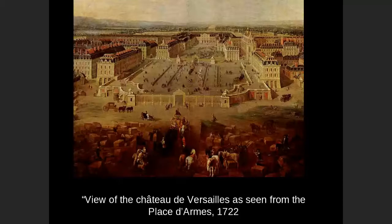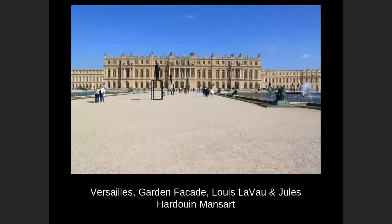Here's a view from 1722. And this is the rear facade, so the view from the gardens. This element that we're seeing was designed by Louis Leveau and added or altered by Jules Hardouin Mansart, the nephew of Francois Mansart that we talked about last time. He had been the father of the French Baroque and was very influential to the other French architects that came after him, including his nephew, Jules Hardouin, who got to work at Versailles.